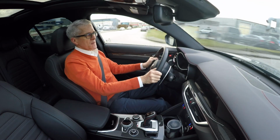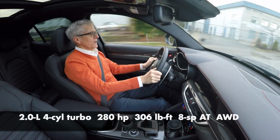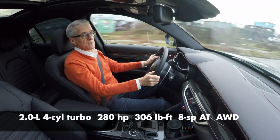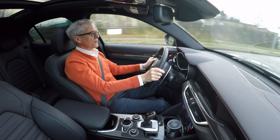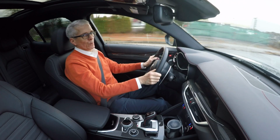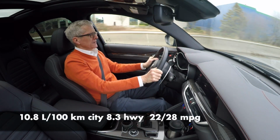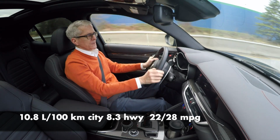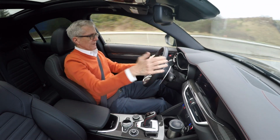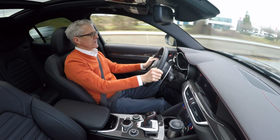All the 4-cylinder specifications of the Stelvio have the same power plant. It's a 2-liter turbocharged 4-cylinder engine, puts out 280 horsepower, which for me is plenty. All-wheel drive is standard across the board. There is one US specification at the bottom that is available with rear-wheel drive. The Alfa 4-cylinder has a lovely exhaust note, beautifully tuned, very throaty, but it doesn't wear you out. You hear it when you give it heavy throttle. Here on the highway, we've just got a really nice, comfy SUV ride.